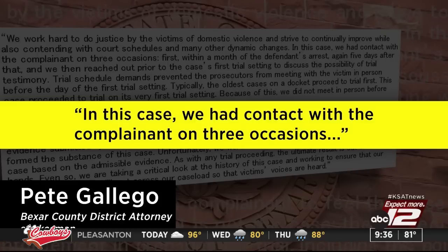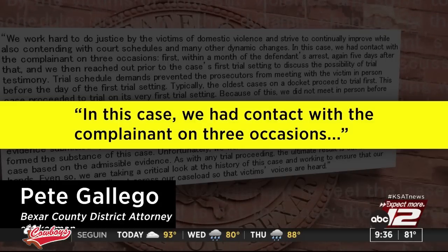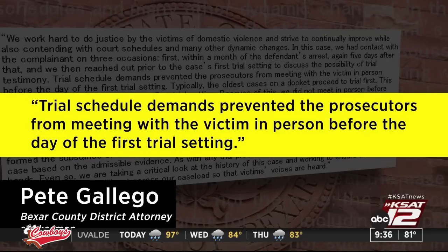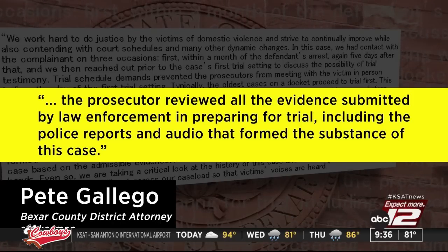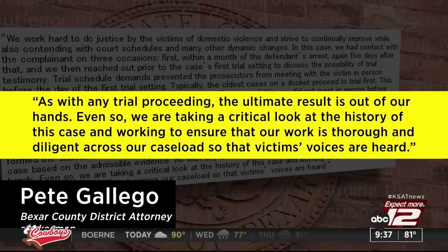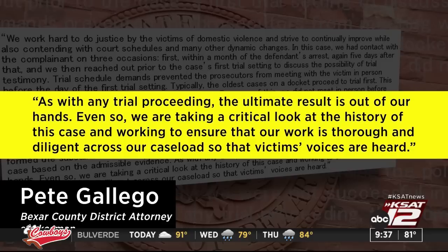In a statement, DA spokesman Pete Gallego told KSAT the office contacted Graham 3 times before trial, but that schedule demands kept prosecutors from meeting with her in person before the first trial setting, and that the main prosecutor assigned to it had reviewed all of the evidence. Quote, as with any trial proceeding, the ultimate result is out of our hands. Even so, we are taking a critical look at the history of this case and working to ensure that our work is thorough and diligent across our caseload so that victims' voices are heard.